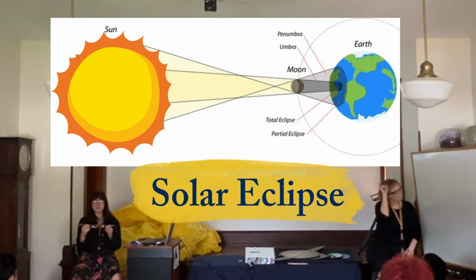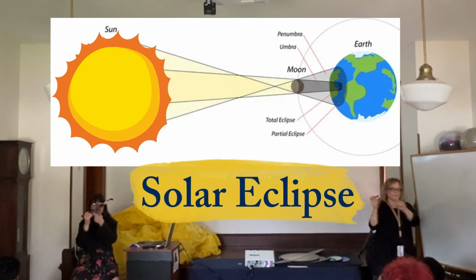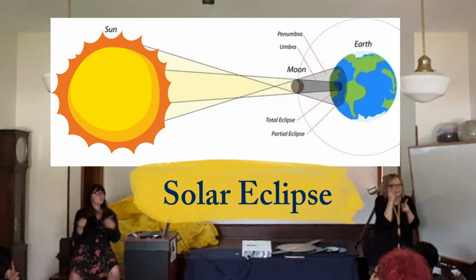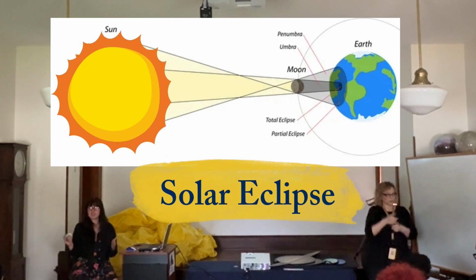And so once you get your solar eclipse glasses, make sure to take good care of them. They are kind of fragile. And if you scratch up this little filming part right here that goes over your eyes, then they won't work. So you just need to make sure that when you get your solar eclipse glasses from your teacher, you put them in a safe place where they're going to stay nice.